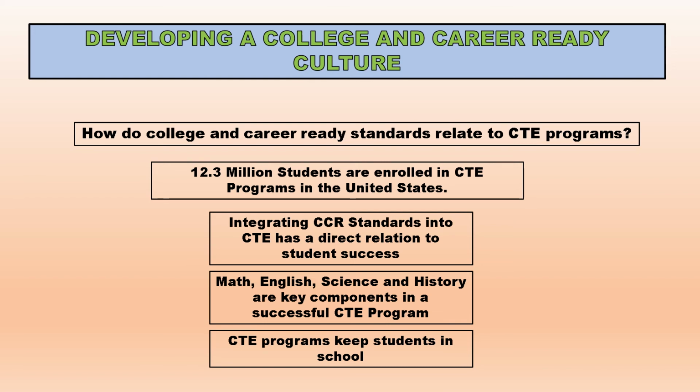And lastly, CTE programs keep kids in school. A lot of kids who really don't like being in these core classes, they will show up for a CTE program. It's hands-on, they like it, and I feel that it really keeps them going, and it develops a culture for the whole school system as a whole.